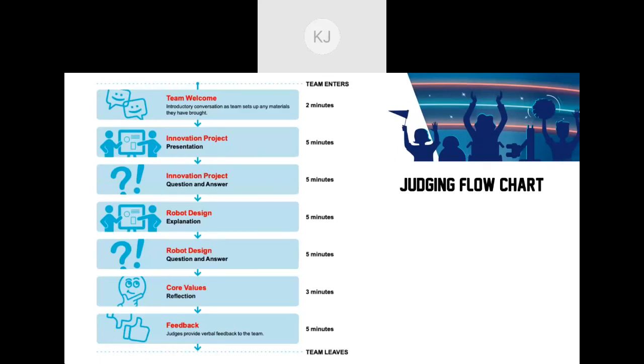So the graphic that I have on the screen is a graphic that FIRST has already put out to teams. It's publicly released. You can find it on the firstlegoleague.org website and the FIRST Inspires website. This is a judging flow chart of what that 30 minutes would look like. In the beginning, teams would come into the room and they would have approximately 3 to 6 judges. They would still have a core values judge who would act as the lead judge in terms of helping transition teams. There'll be a project judge and a robot design judge, so they'll still be experts on the different topics.